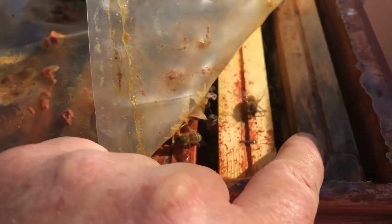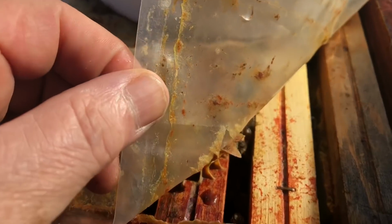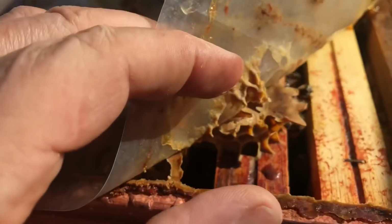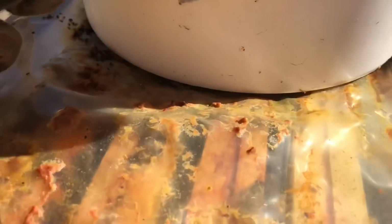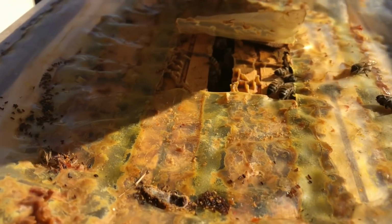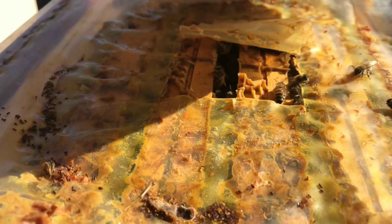We don't need all those frames full, but I may even take these out if the weather carries on good. So there's the bees, look, underneath. They build up a little bit on top of there, but it gives a nice circulation across the top of the frames. So then we have a feeder on top of that, and the feeder just sits on a hole just there above the bees. And then they can come up from underneath, they can feed, take it back down.